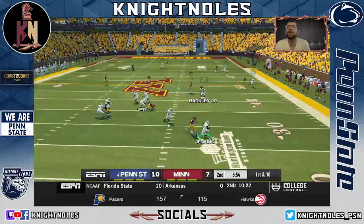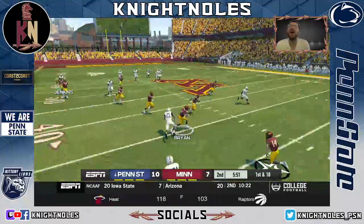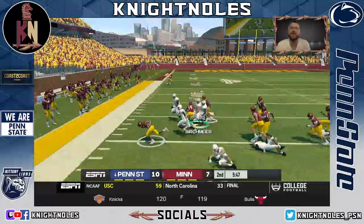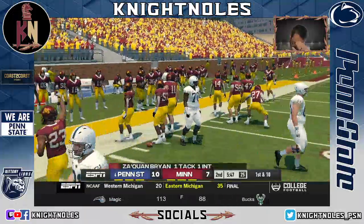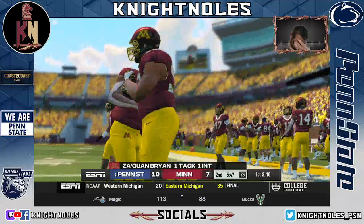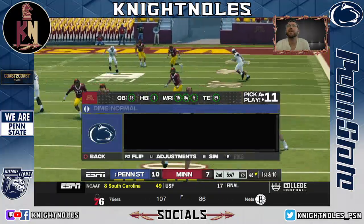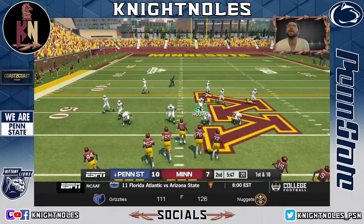Jenkins with a nice play fake. Goes picked off. He would have been out of bounds. Pick number one on the year. First and 10. Ball on the 46.